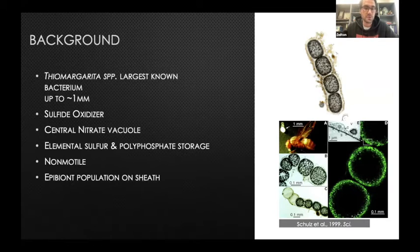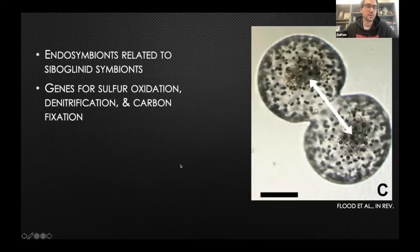They also have a large mucus sheath with a whole epibiont population. And as Jake talked about too, they have an endosymbiont population that's related to, hopefully I don't butcher the word, I never get it right, siboglinid tubeworm symbionts. They have genes for sulfur oxidation, denitrification, and carbon fixation.